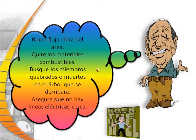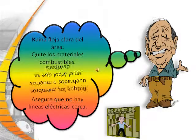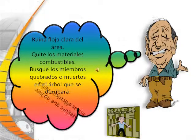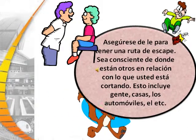Clear loose debris from the area. Remove combustible materials and look for broken or dead limbs in the tree to be felled, and assure that there are no power lines nearby. Make sure you have an escape route and always be aware where others are in relation to what you are cutting. This includes people, houses, automobiles, etc.